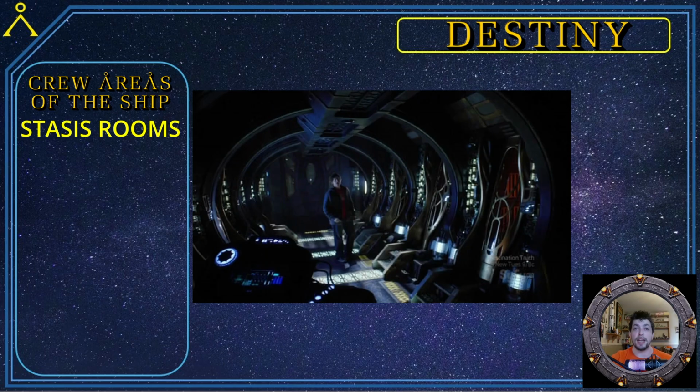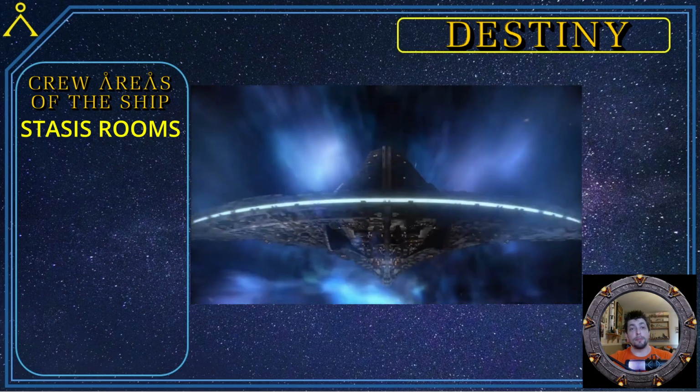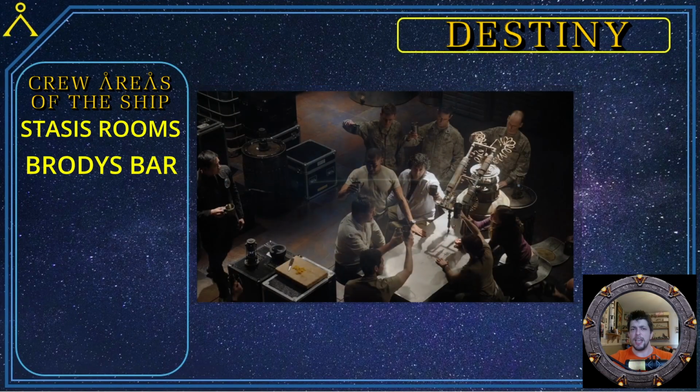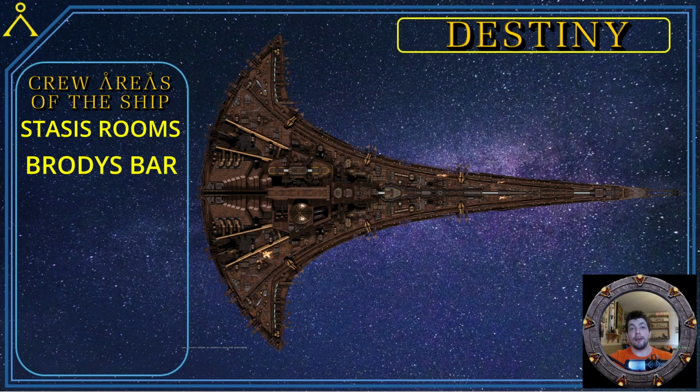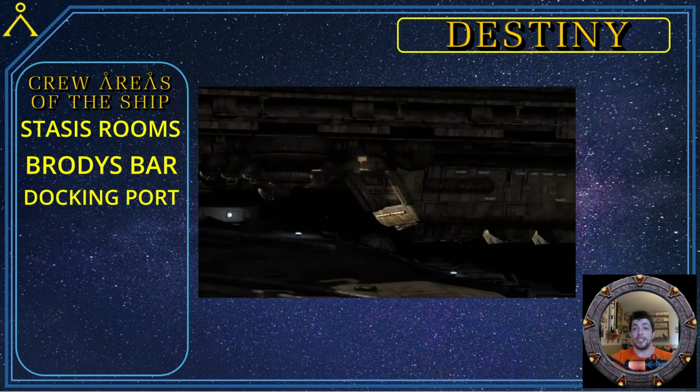a person in suspended animation for long durations like between galaxies, and the most important room on board the Destiny is Brody's bar for getting drunk. You know what I mean. There are probably more rooms yet to be found on board, but these are the main ones seen in the show. Destiny also has a docking port for docking with seed ships.